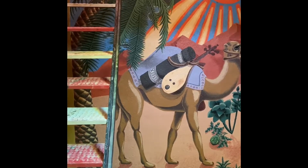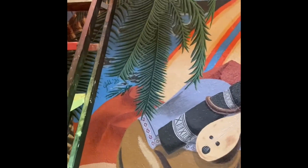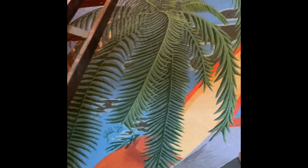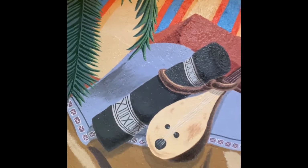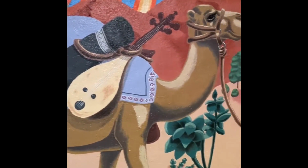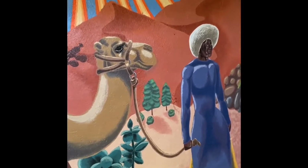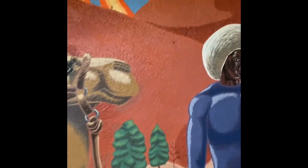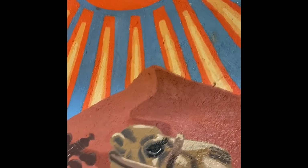All right, we are finished, finally. The long-awaited project. This was what took the longest, this palm tree. Chris detailed very nicely. Camel in the desert. That light will be on, so it'll be like the sun.